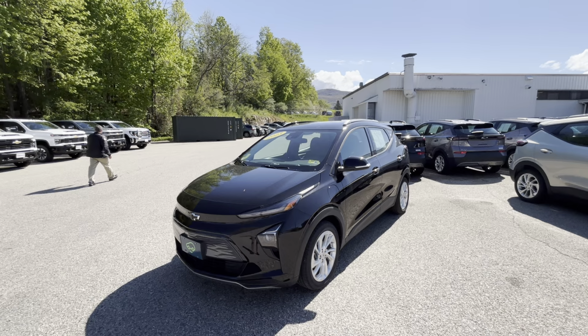Beautiful rear fascia on this EUV. Does come with a dual level charge cord. These seats do drop down for a great amount of space in this EUV. A ton of cargo room. And obviously no gas tank, so this does go pretty deep right there for a good amount of storage. And then this dual level charge cord is yours. This one here has just over 7,000 miles, the lowest mileage Bolt that we have on our lot.